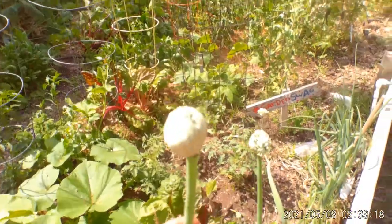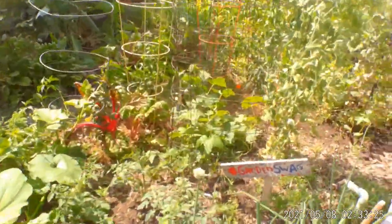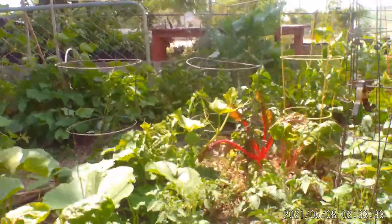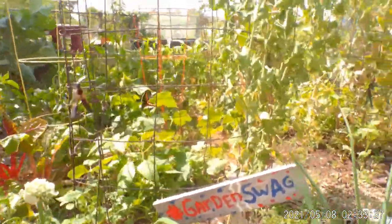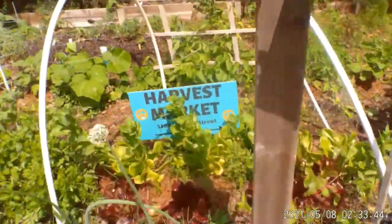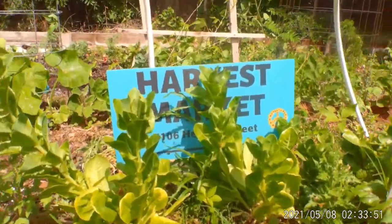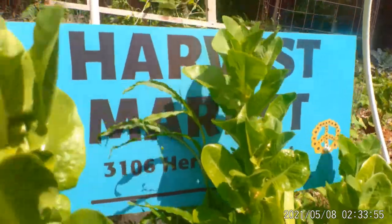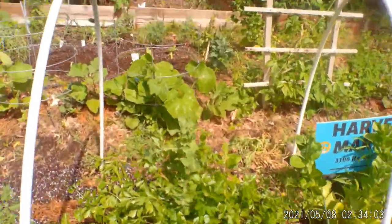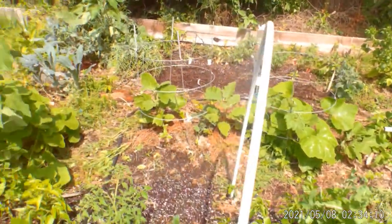I just learned this is an onion bloom. It looks like a little snake, a big old snake. Yo, garden swag. This looks so good. Yo, this looks better than my garden. They're learning how to use these trellises that they made. These kids know what they're doing. Look at this.